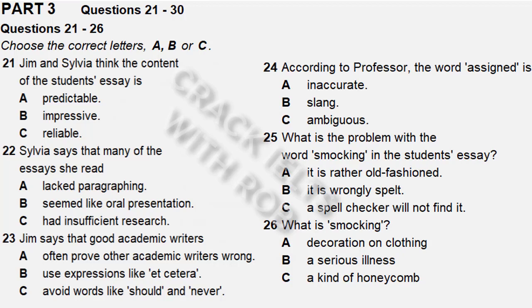Before you listen to the rest of the conversation, you have 30 seconds to read questions 27 to 30.